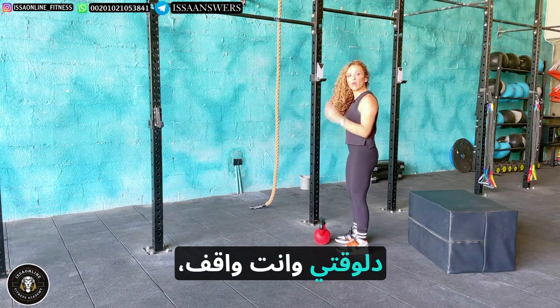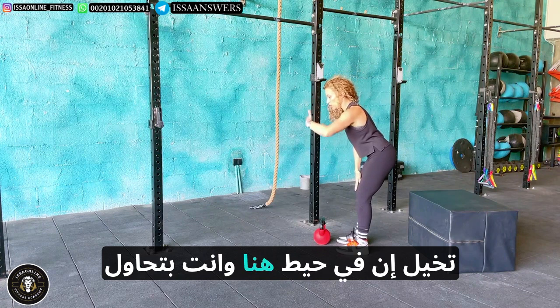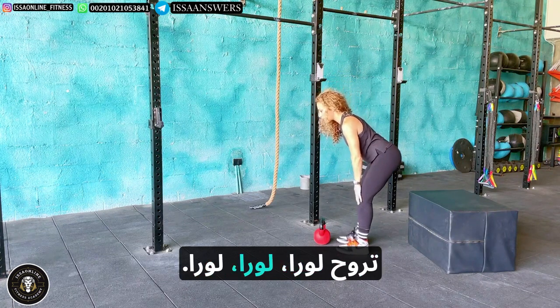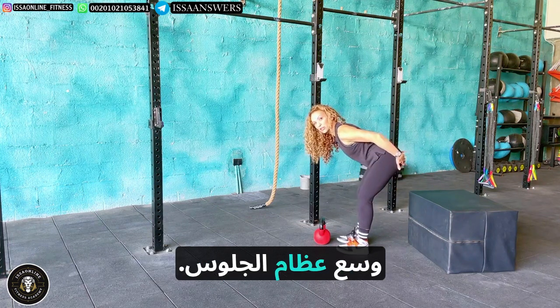So just try it now while you're standing. Slide your hands down the leg. Pretend there's a wall here and you're trying to go backward, backward, backward. Keep your knees exactly the same way. And then keep widening your sitting bones.